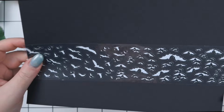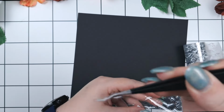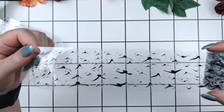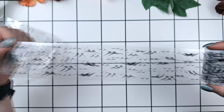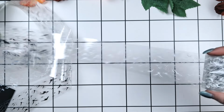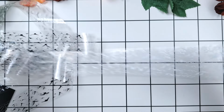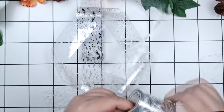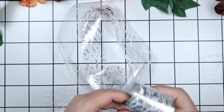This is so random, but I am so excited. I stumbled upon this accidentally, but this is a tape full of extremely small bird silhouettes and they are all pre-cut. How cool is that? I thought this tape would have only black silhouettes, but as it turns out, there are both black and white ones, which I appreciate a lot. And the roll, as you can see, is much more bulky than all the previous ones.